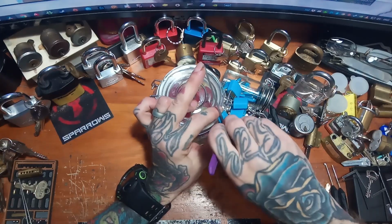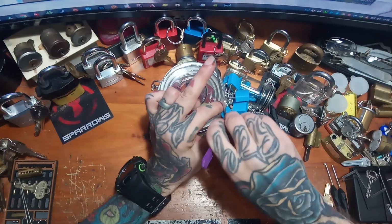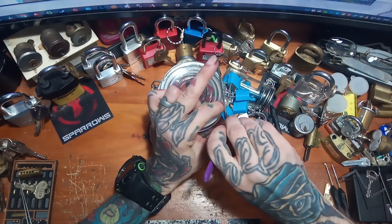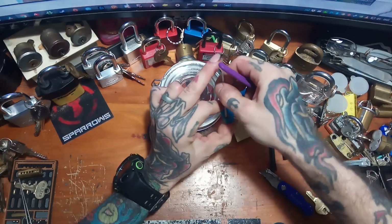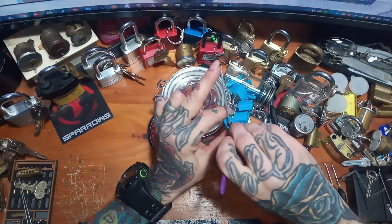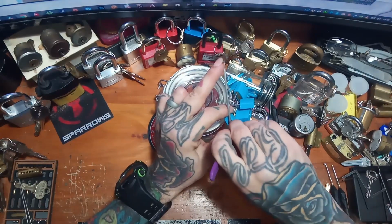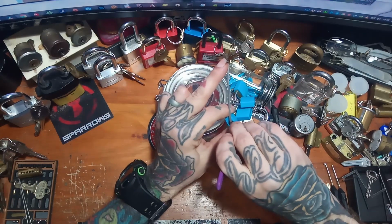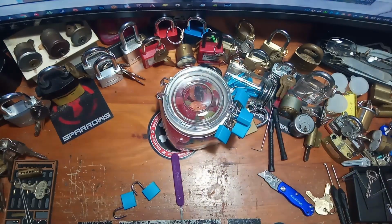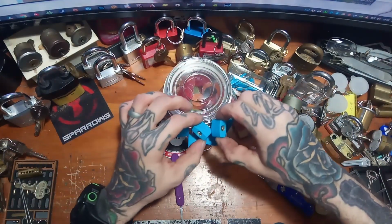Okay. One. It doesn't help that the entire thing is moving. The tightest keyway ever made. See, people think, oh, it's a tiny little lock, it's got to be so easy to open. Those people would be very, very wrong. Tiny keyways are brutal. You know what? Screw you. I'm coming back to you.